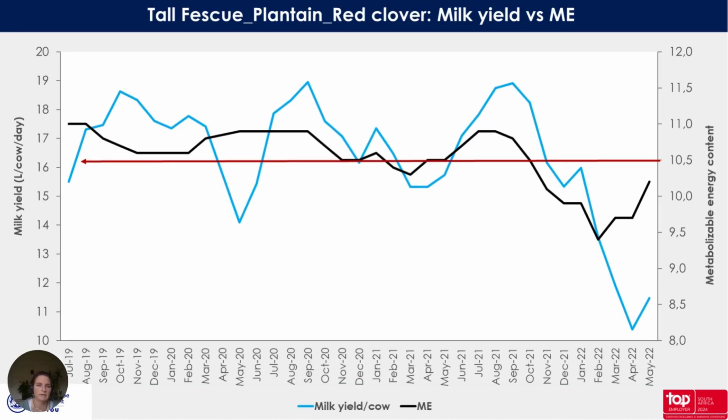So again, graphing the milk yield in blue and the metabolizable energy content in black, we do see that it is most likely correlated, where the milk yield obviously dropped as the ME content dropped in the pastures. Now, we all know that metabolizable energy is an important factor determining milk yield from pastures. But what I really want to focus on is when does the ME become so constrained that it's actually limiting milk yield in a tall fescue, plantain, red clover mixture.